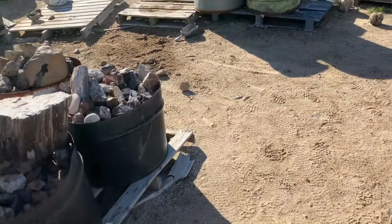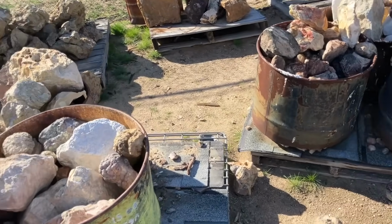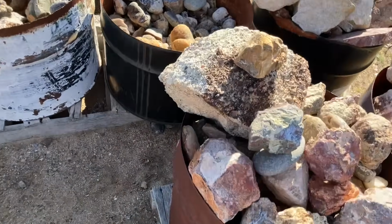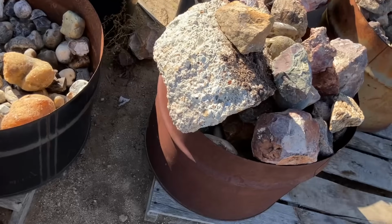Alright, time to dump the Montucky barrel. It's in a bad spot to dump.